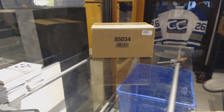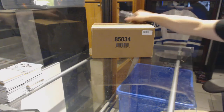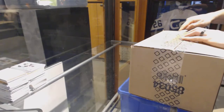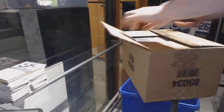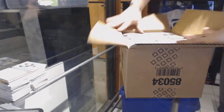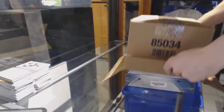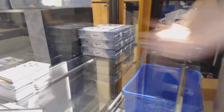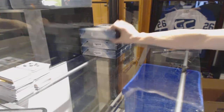Here we go, CNC group break number 6580, 2015-16 Upper Deck The Cup, 6-10 case break. So good luck, everybody.